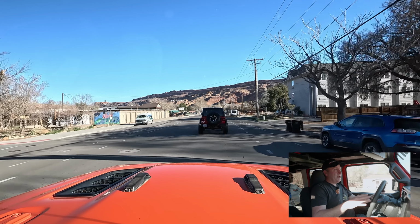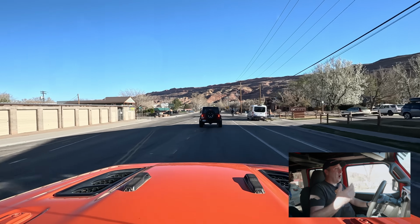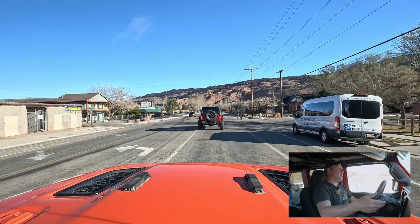We're going to be starting on paved surfaces, and of course, you almost always have to start on a road or a highway to get to those great off-road locations. And of course, this will give us an opportunity to see what these AT4Ws sound like on the highway.